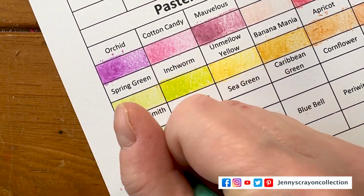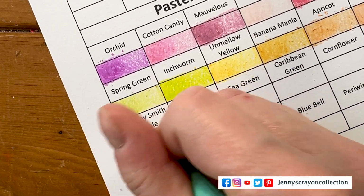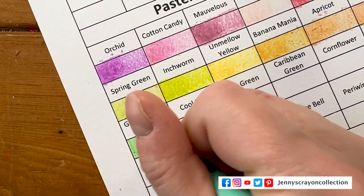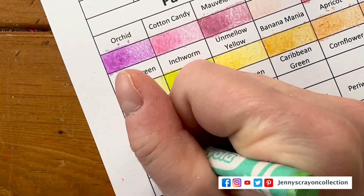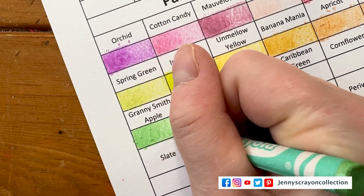So I will just have like one random color probably. But I'll fix that for you guys, so that way when you're doing your swatches, it won't be affected.